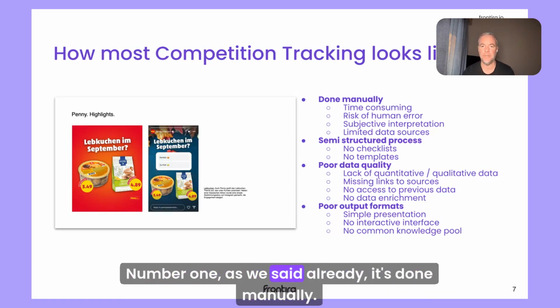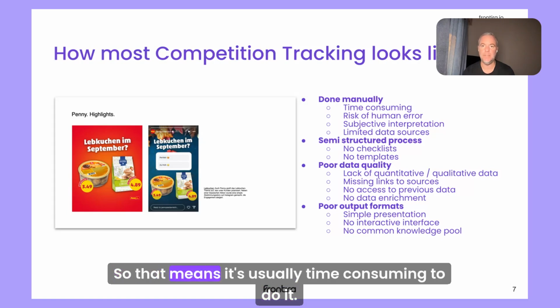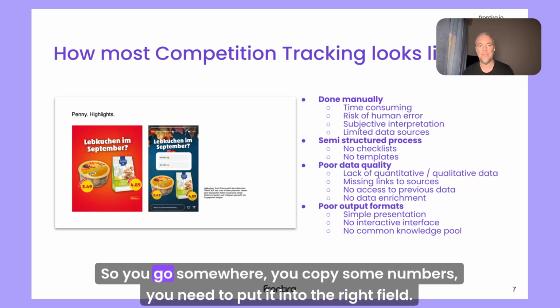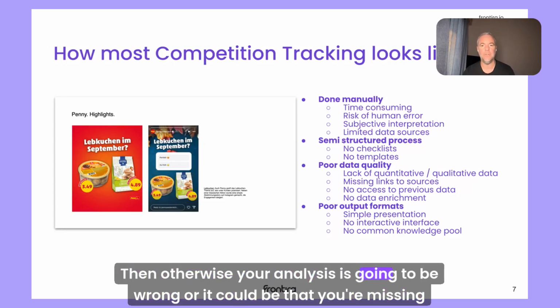Number one, as we said already, it's done manually. So that means it's usually time consuming to do it. There is always a risk of human error because you do it most of the time via copy paste. So you go somewhere, you copy some numbers, you need to put them into the right field, otherwise your analysis is going to be wrong, or it could be that you're missing something.